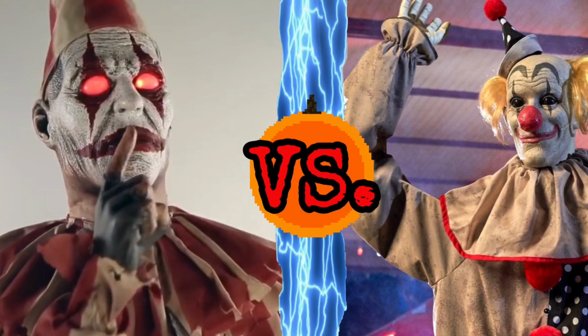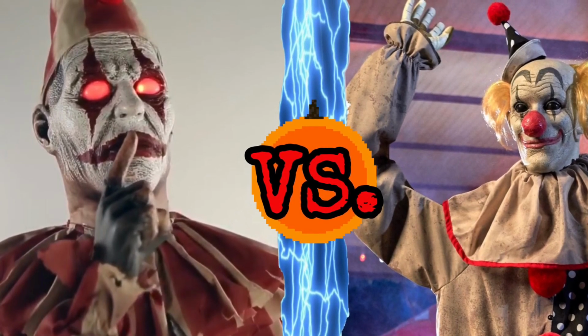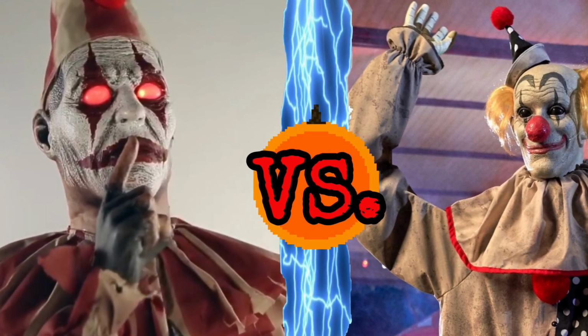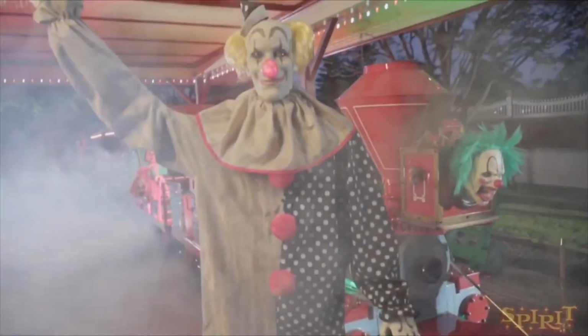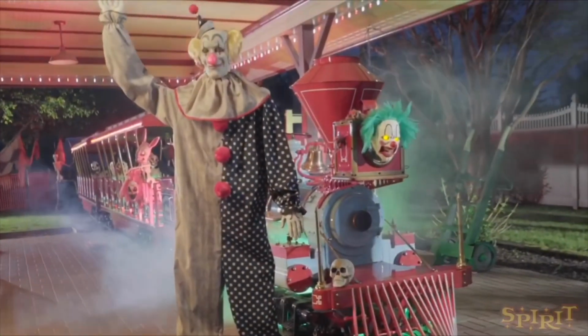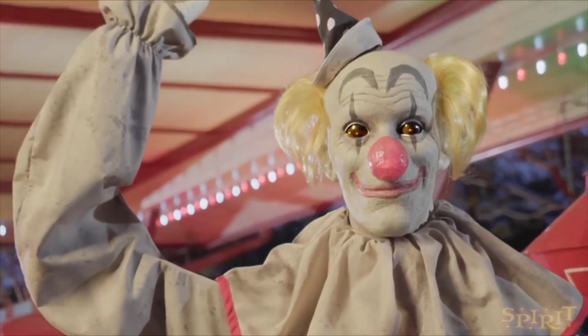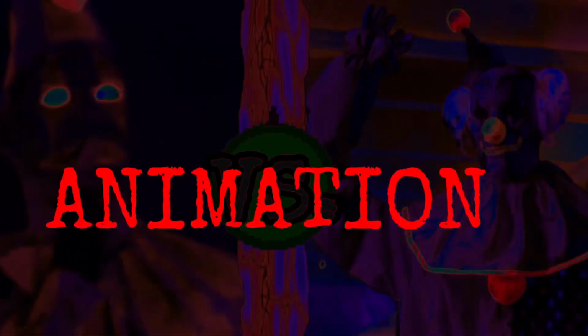Today we'll be comparing 2013's Silent But Deadly Clown and 2019's Waving Wally. Let's get right into it. Today, as always, we'll be comparing three things: animation, overall scariness and look, and audio/dialogue, basically what they say and the sound they make. Let's start off with 2013's Silent But Deadly Clown first, and let's take a look at animation.